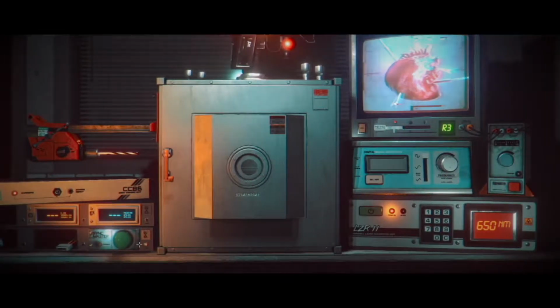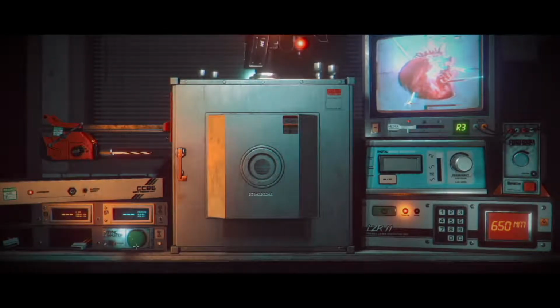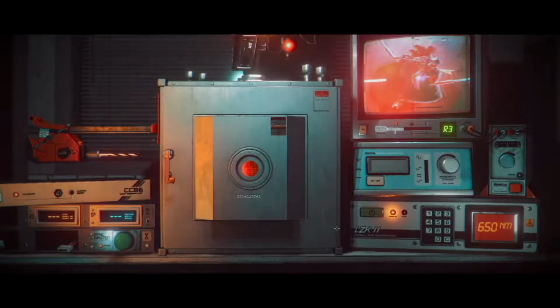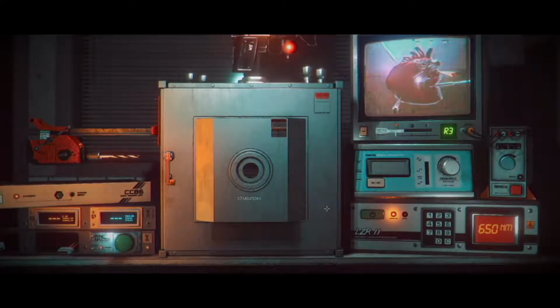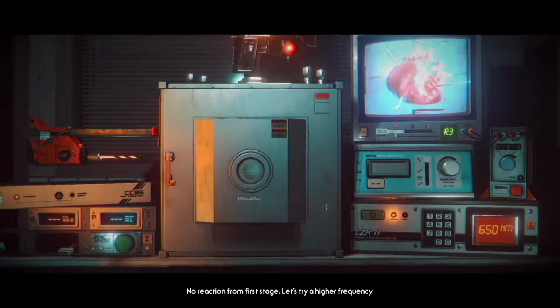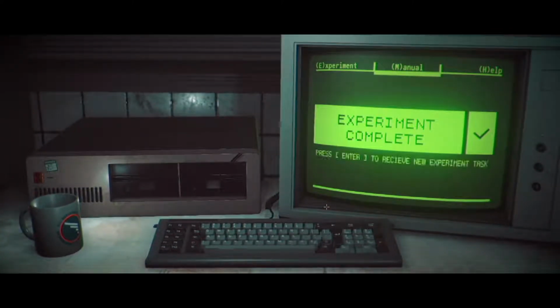650. Yeah, look at me, man. I'm doing it, Mum. I'm doing it. It looks like a heart. I don't know why we're dissecting a heart. No reaction from first stage. Let's try a high frequency. I don't really want to try a higher frequency because look at that.